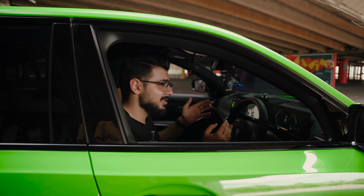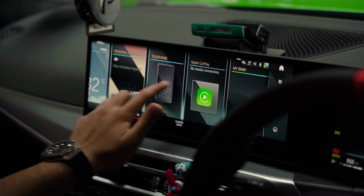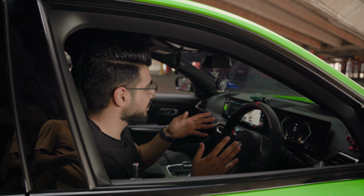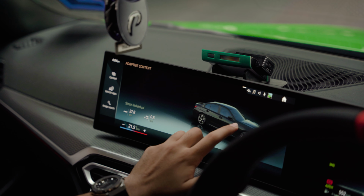Everything is so high resolution, you feel like you have an iPad in front of you. You know, a few years ago when you had a digital display inside your car, it felt like a low quality display with low FPS and low resolution, but that's no longer the case. This is insane. It's a touch screen. You can get to see your own car from the outside, which is so cool. You can see your vehicle status while playing around with your car.